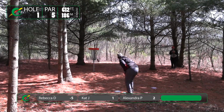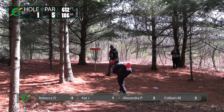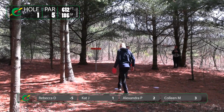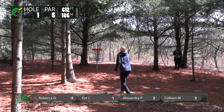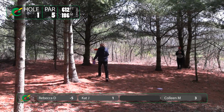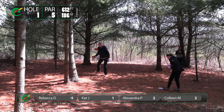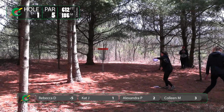You can see it flopping around in the trees there as Colleen sinks her putt for the bird. And Alexandra lining up. She's traditionally a really good putter and shows that here on this hole as well. And great scramble and par save on this hole from Alex.